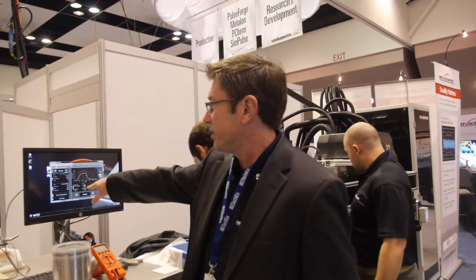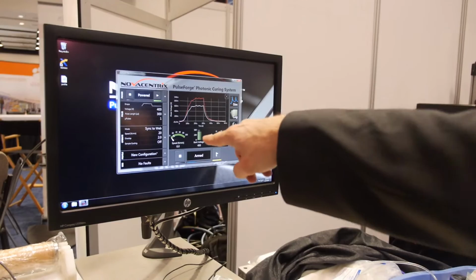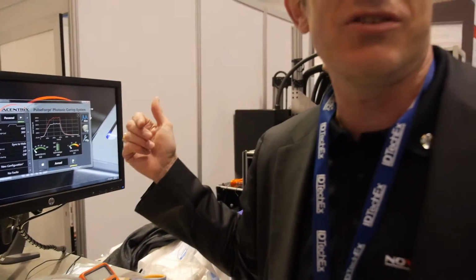You'll notice that the interface is still the same. So the production tool has exactly the same interface as the R&D tool, which has exactly the same interface as the SimPulse. So it's collective, it's coherent, it's unified. That makes it translatable, and the investment that's spent on the R&D side is immediately translatable to the application side. So I mentioned earlier, RFID is an application for the copper oxide ink on a production scale. Let's go on around the corner and look at what this actually is.